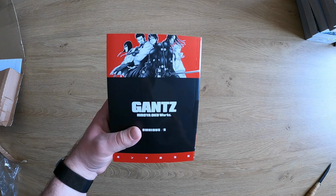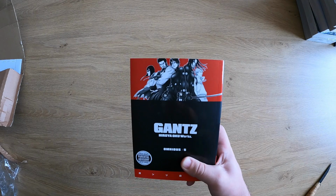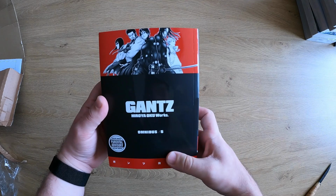At the moment, this went out of stock because it's Dark Horse. So I had some problems getting it, and I was already seeing my collection missing one of the omnibuses, and that means three volumes. So yeah, I'm happy to finally have it.